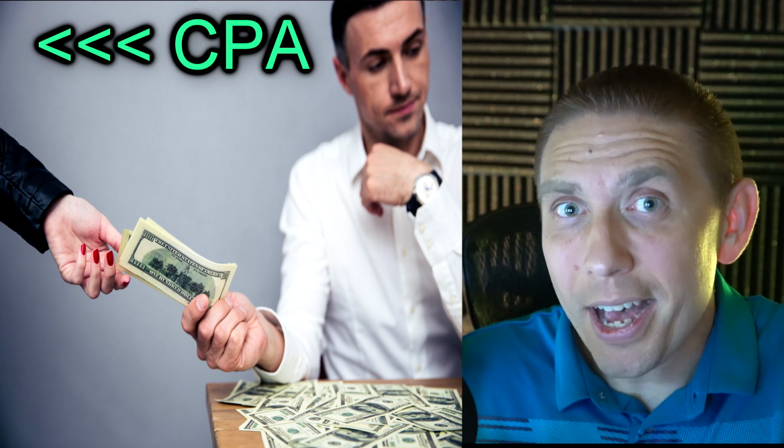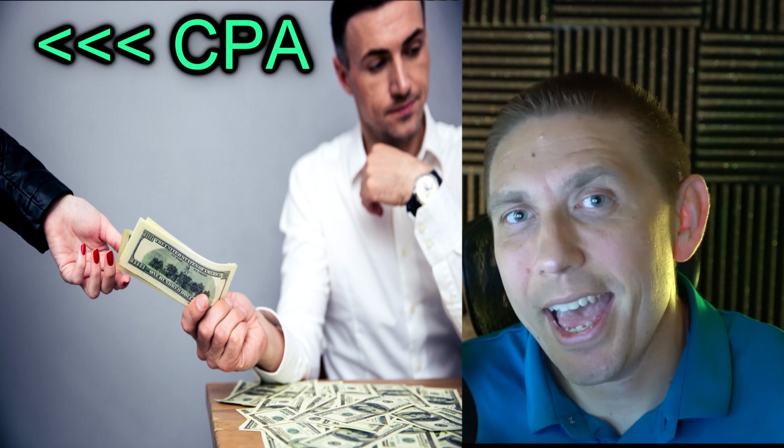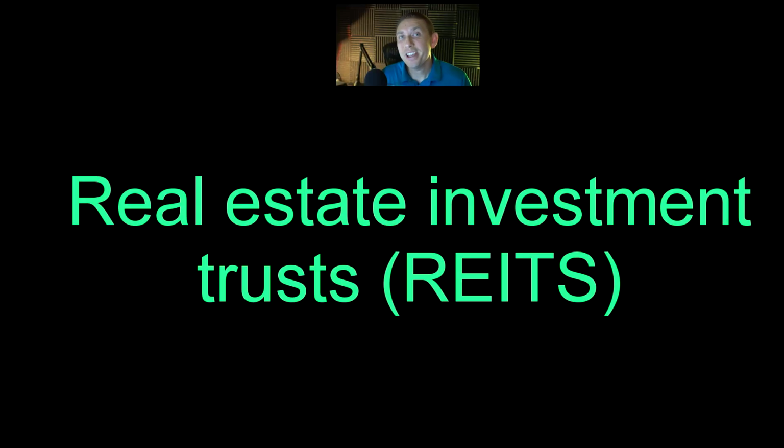So really, the investment as a whole is a loss when they take into account their extra accounting fees. So it's really not a good idea, in my opinion, to put those in a taxable account. Now, if you want to invest in REITs, or real estate investment trusts, that's fine. But if you want to be tax efficient with those, the only place I would really put them is in your Roth IRA.